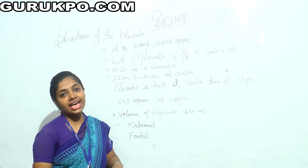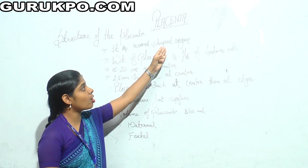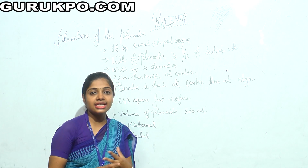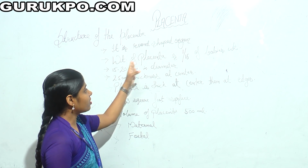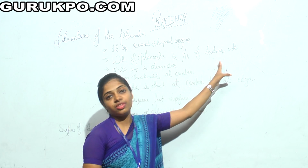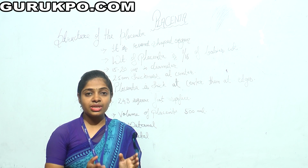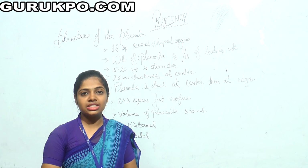First of all, we can say that the placenta is a round shaped organ. The weight of the placenta is 1/16th of the baby's weight. Whatever the baby's weight will be, the placenta weight will be 1/16th of the baby's weight.